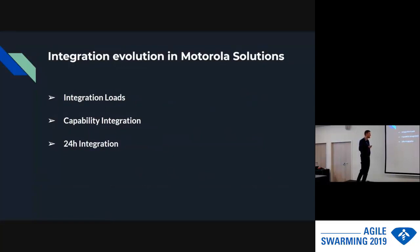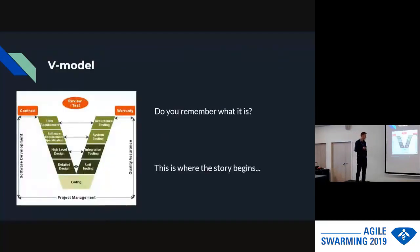I would like to discuss three approaches which over these years we had in Motorola. These are the integration loads, capability integration, and 24-hour integration. And the integration loads, as I said, are coming from waterfall, from the famous V model, which we were using for years before the SAFe transformation.